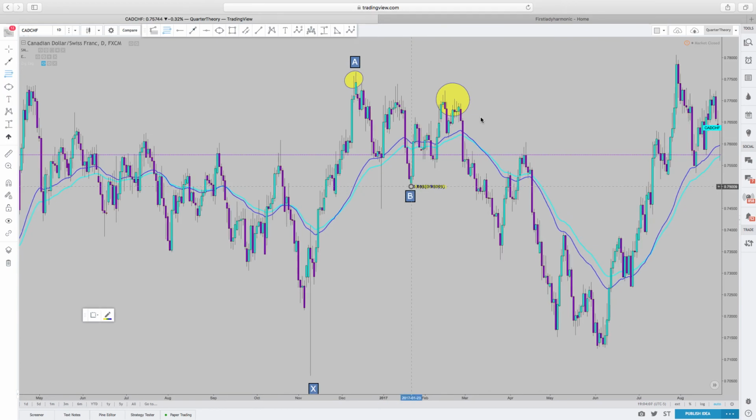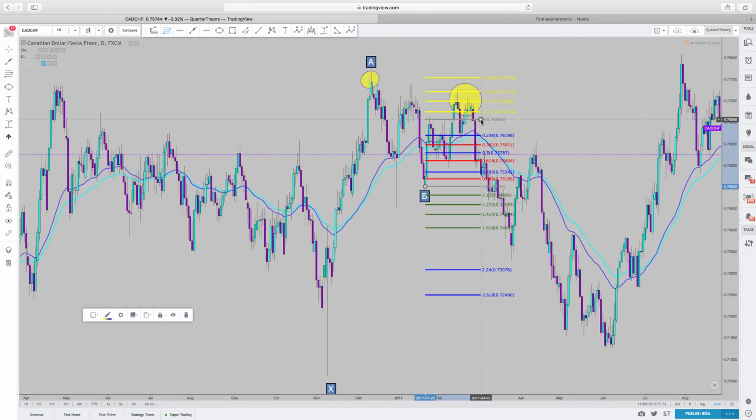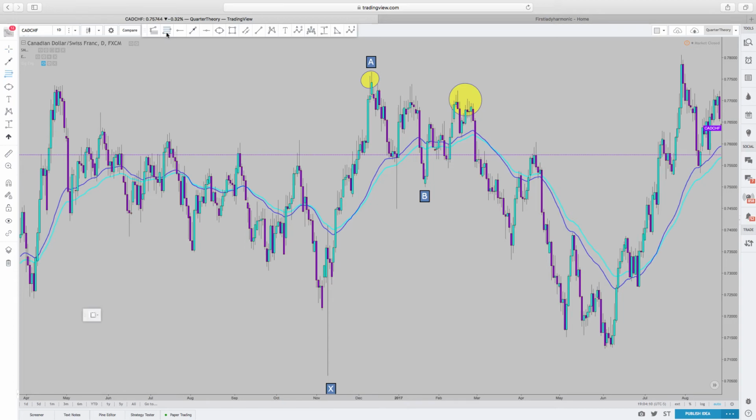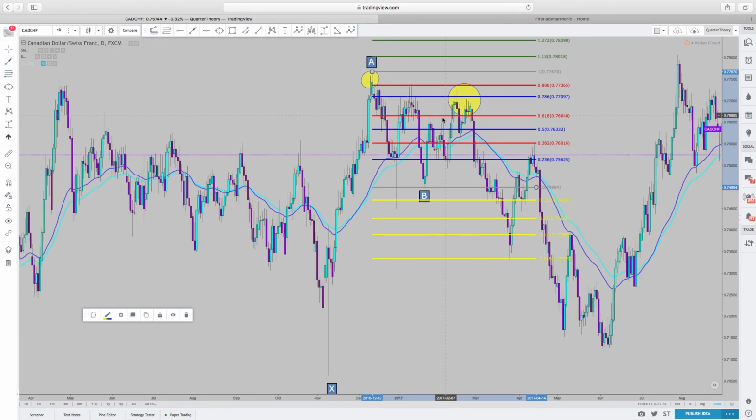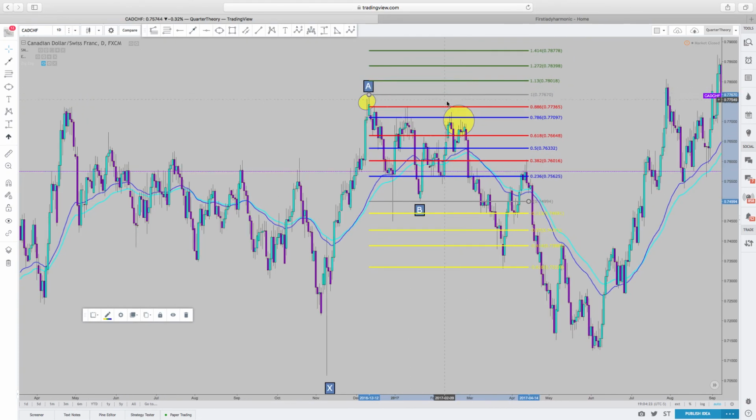Maybe you can say 886. Uh-oh. So when you measure your C point, you do from A to B. You use your wick right here, and I go 786. See, 786, because a B point can be anywhere from a 382 to an 886. It has met its criteria.